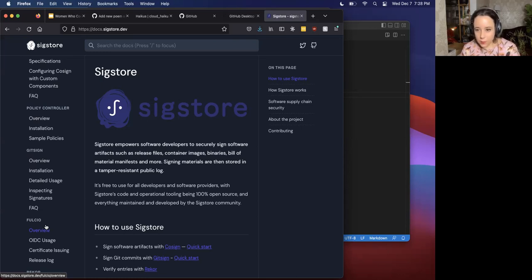And we don't necessarily know where that code is coming from, but tools like Sigstore that enable software developers to sign their code make it more obvious where that code is coming from, and help make sure that we know where things are coming from. We're not just running code on our machines without thinking about it.